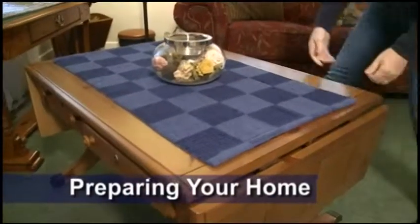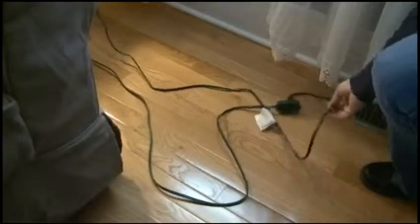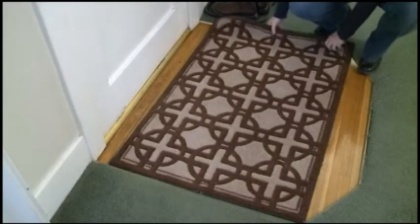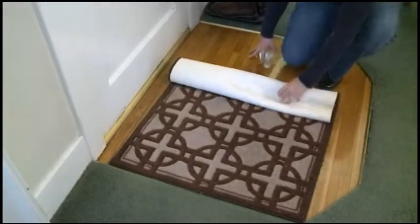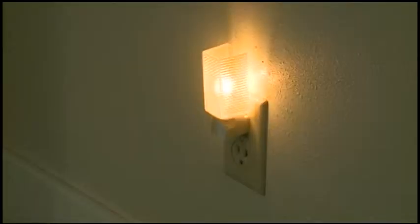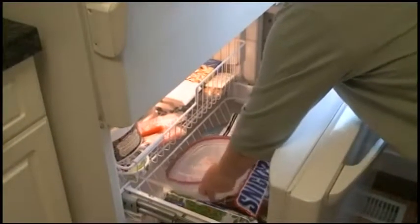Now is the time to make some simple preparations that will increase your ease, comfort, and safety when you are at home recovering from your surgery. Look around your home. Are the pathways clear and clutter-free and wide enough to allow the use of a walker or crutches? Throw rugs are a big safety hazard. Roll them up and put them away, or use double-sided tape or non-slip backing to secure them firmly to the floor. Consider adding extra lights, such as a night light or motion-sensitive light in hallways and on the path to the bathroom. Prepare meals ahead of time and freeze them for later use.